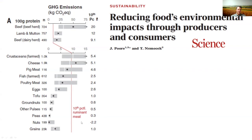There are a couple of things I wanted to point out here. If you look at the ruminant, certainly recognize that beef production can have a very high carbon footprint. But beef from a dairy herd actually has a much lower footprint than sheep and beef cattle. And if we follow down that graph, the 10th percentile of beef from dairy herds can actually be below some other systems as far as carbon footprint.